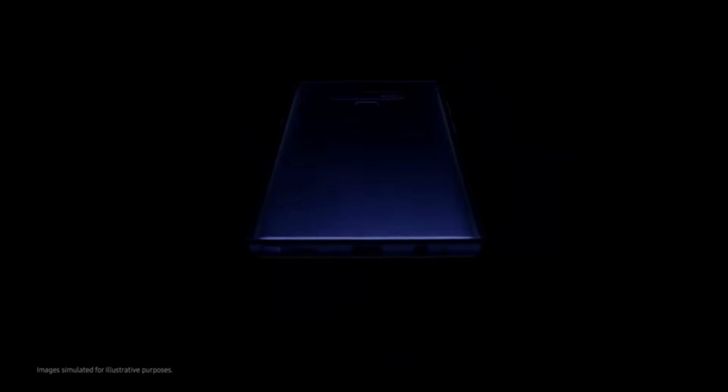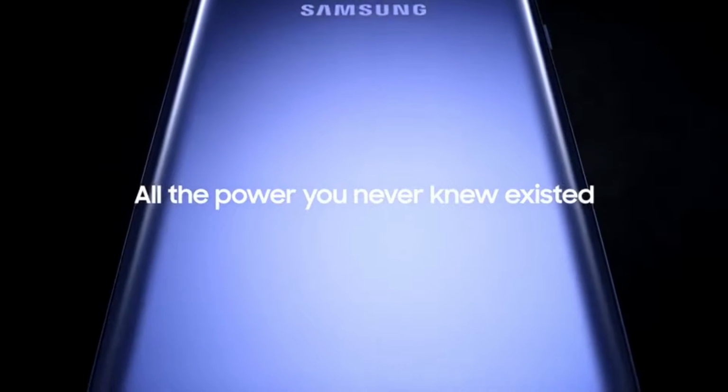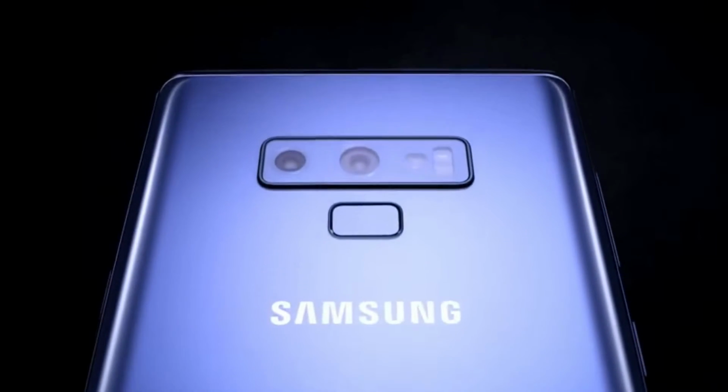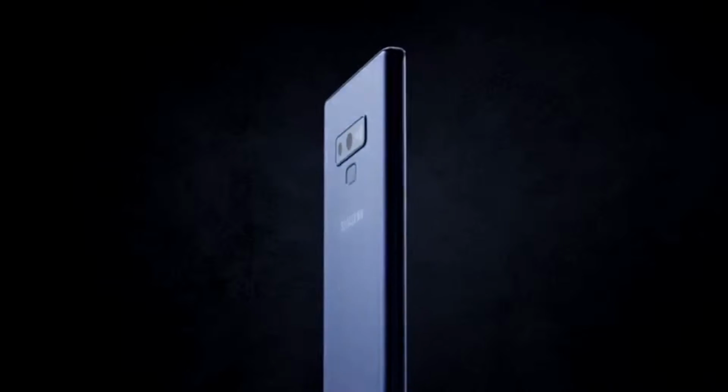The Galaxy Note 10 looks like Samsung's best smartphone of 2019 on the basis of leaks that have been out recently. When we do a full breakdown of the main Galaxy Note 10 features, it looks like one head-turning handset.